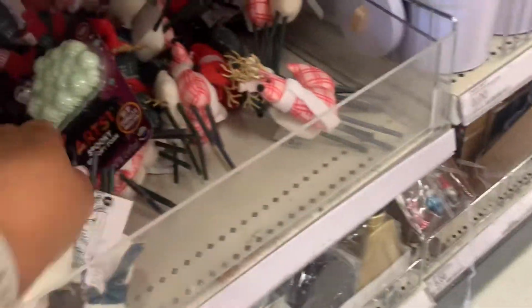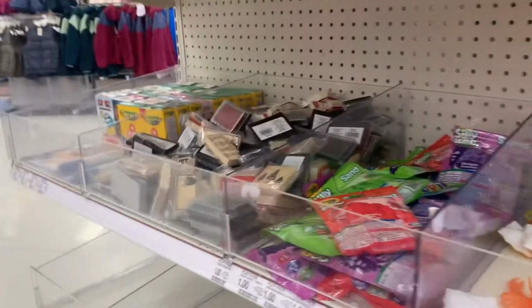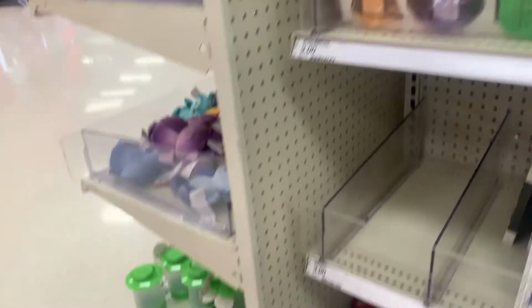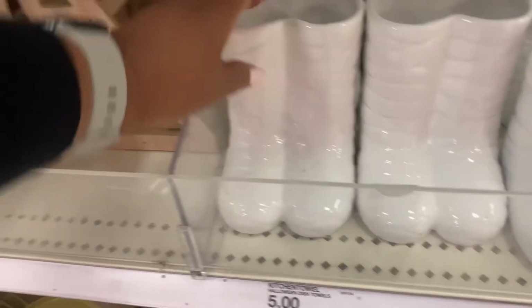I got these right here, and I got a few Christmas items thrown in the mix right here. Some deer. And some ornaments. Cute. Kid items. Let's see what they got over here. It's all kind of stuff for kids. Little boots, ceramic boots for $5. Cute little wood shelf also.